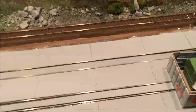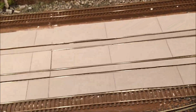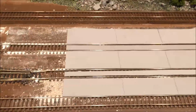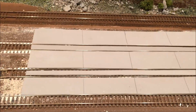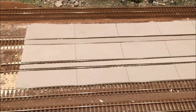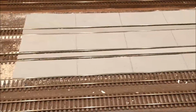Back to the intermodal yard area. Let's move these out of the way. So, this is not what you saw here last time. I had some of that cardstock in here, and after I glued it down, I just didn't like it. It didn't look good. So I pulled it out, and I used some of that foam sheet, the same stuff that I used over in the parking area. And I drew some expansion joints on there with a pen, just a regular old ballpoint pen.